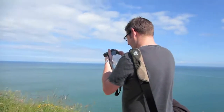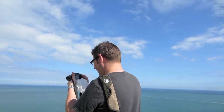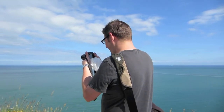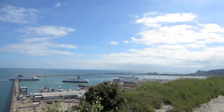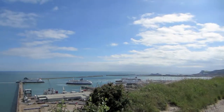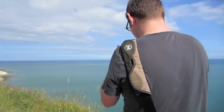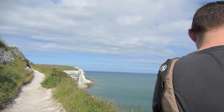John's taken a photo of the pretty flowers and is scaring the life out of me by being right on the very edge of the cliff. Do you know how scary you are, Mr. B? Yeah, you're very scary. Just absolutely stunningly beautiful, but the cliff edge is a bit freaky. But look how white those cliffs are. I know people say it about the white cliffs of Dover, but they're very white.